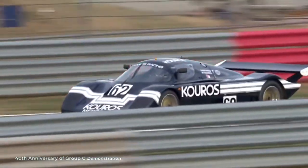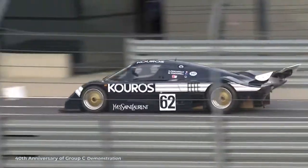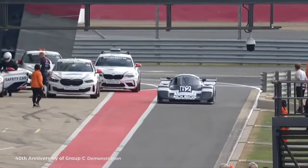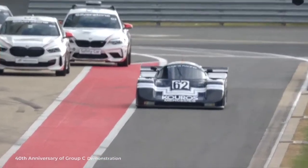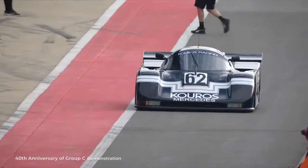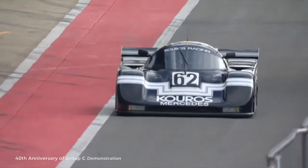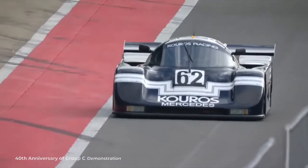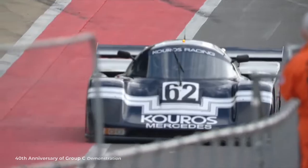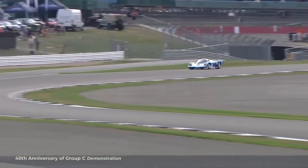And a brief glimpse of the Kouros Mercedes. This team, the car designed and built by Peter Sauber and his crew, running Mercedes V8 engines, so it wasn't a factory Mercedes car. Kouros, the male perfume, was the livery of the car. Very attractive livery. Raced in 1986 as a Sauber, raced at Le Mans and also won at the Nürburgring in 1986. Competed in privateer hands for 2 years and has been in the collection in Las Vegas, Nevada for much of the intervening couple of decades.